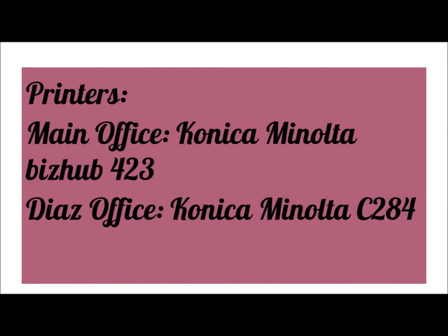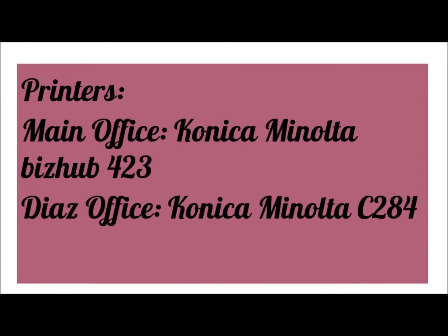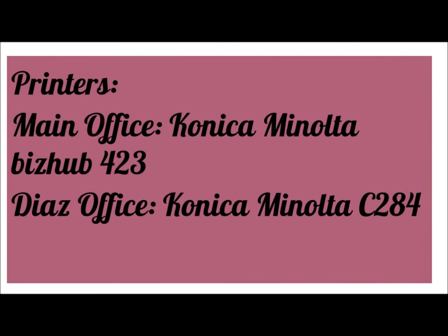Now these two printers are highly recommendable for schools because they let out low ozone gas and their photocopier toners are not as harmful as any other printer. So these printers are safe for our environment. So I agree with our custodian engineer. Our air quality at AUP is a 10.